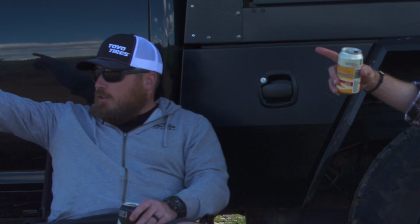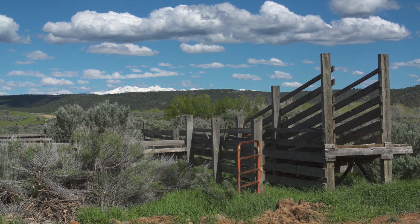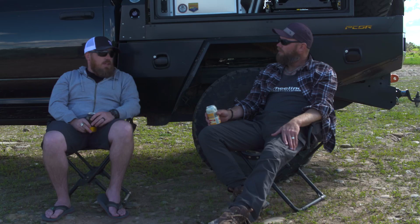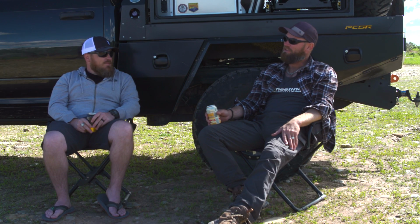Second would have to be our Colorado trip last year with Patriot. Just over there, so close, but so far away. We had a blast on that trip. And then Moab, for sure. That was fun. It was crazy. Really fun. It was epic, actually.